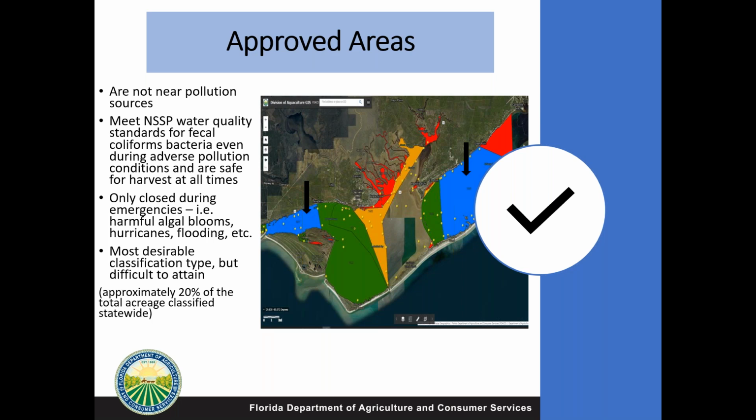Under adverse pollution conditions, the only time they ever close are during emergencies. And so that could be for harmful algal blooms. Hurricanes and flooding are usually the most common. Storm surge problems, or if we do have a hurricane or tropical storm come through. And this is the most desirable classification type, but it's really hard to attain. And about 20% of our total acreage is classified as approved.